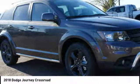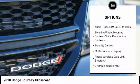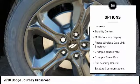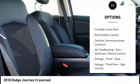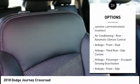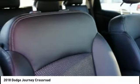Here are some of this vehicle's great options: traction control, leather trim seats, stability control, power steering, cruise control, trip odometer, power brakes, child safety locks, trip computer, fog lights.